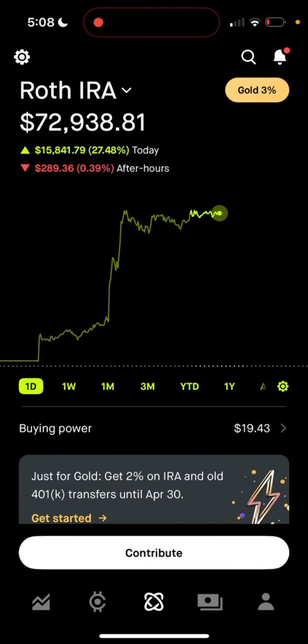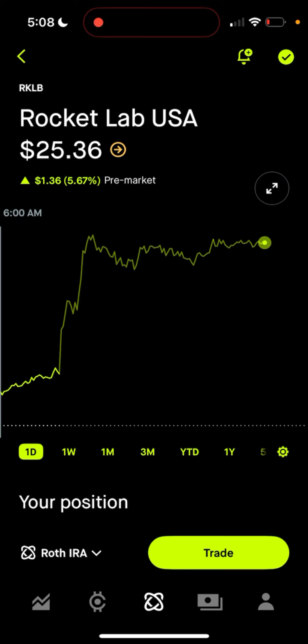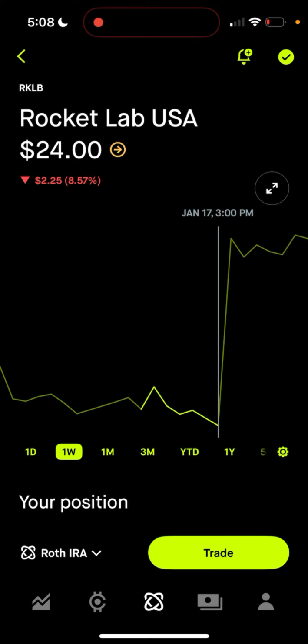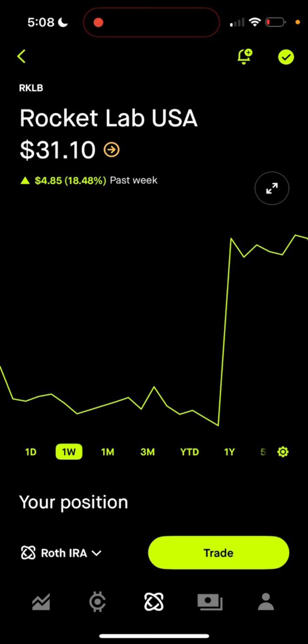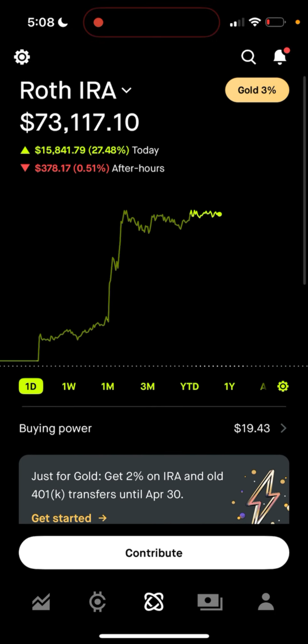Rocket Lab had an incredible day. Thanks to Rocket Lab, it went up by 30% today. They were at $25 on the 17th. $24 to $31. A $7 move. So let's look at what it did to the Roth IRA.